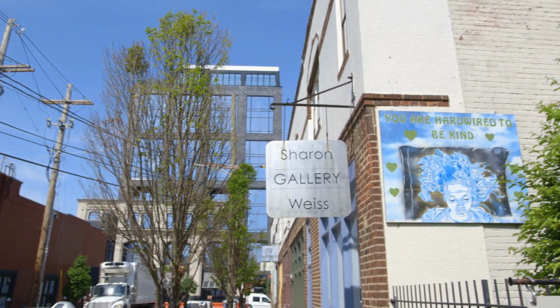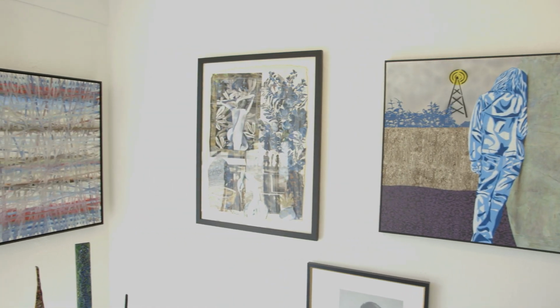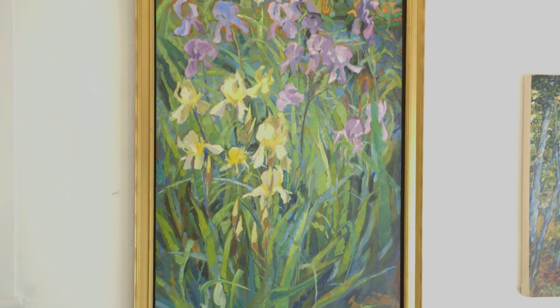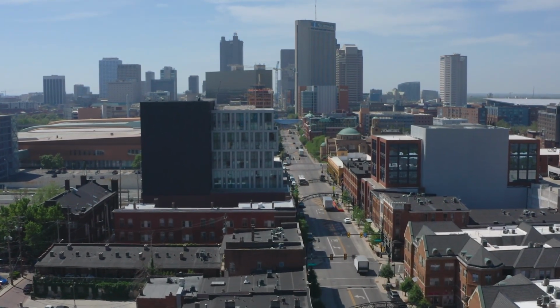Sharon Weiss Gallery has been part of the Columbus art scene for more than 25 years. Weiss, a lifelong art collector and patron, brings a discerning eye to what she shows in her 20 East Lincoln Street space. It is one of more than a dozen galleries within the Short North Arts District, a walkable area that is also home to shops and restaurants that embrace a creative flair.